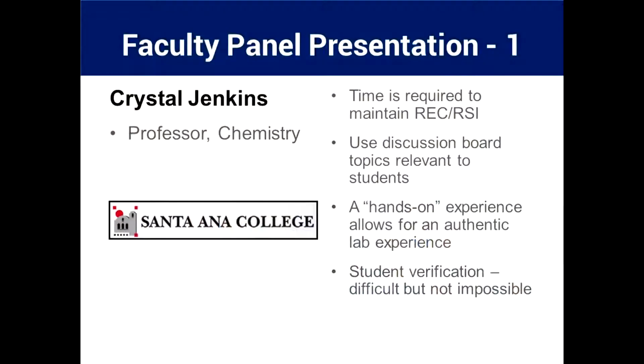All right, so my 4th nugget is student verification and identification. It's difficult, but it's possible. That was one of the issues that we have with any online class, right? How do I know that it's actually my student doing the work? How do I know that it's actually my student taking the test? How do I keep my student from cheating on their exams, right?